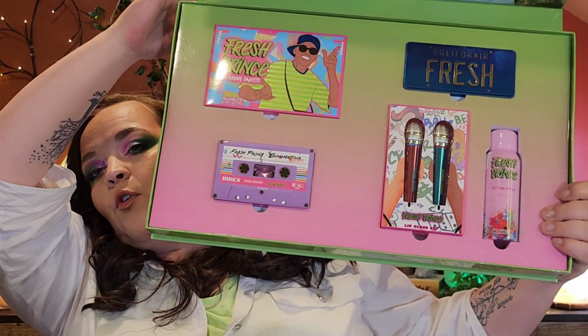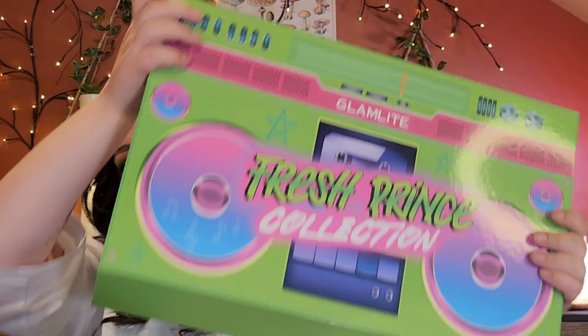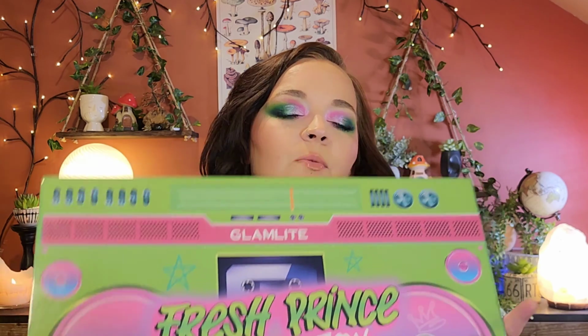Now you can get this full collection with this really cool PR box for $88, which obviously is what I did. Look at me over here stating the obvious. But you can also pick up the full collection without the PR box for $74. And you can use a code. Unfortunately, at this very moment, I do not have one, but hopefully one day I will. In this collection, you get the eyeshadow palette, the highlighting palette, two lip glosses, a setting spray, and some lashes.